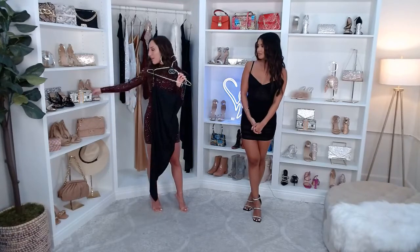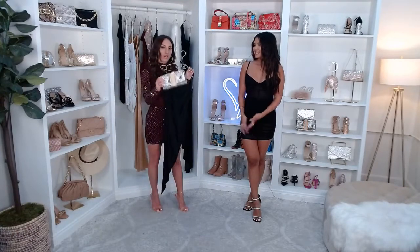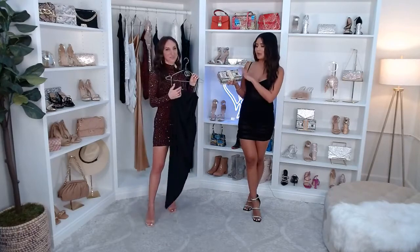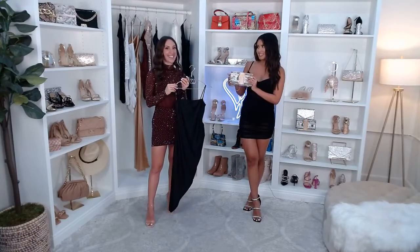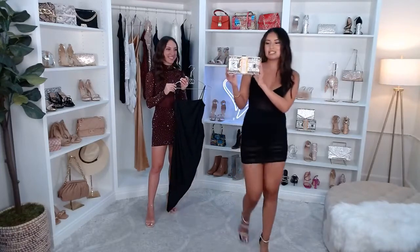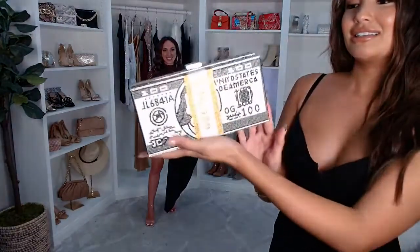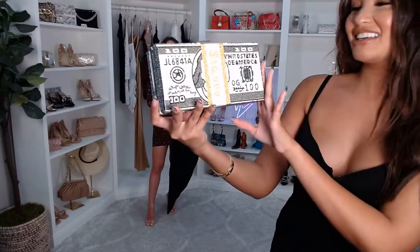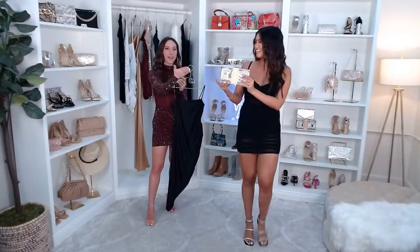So tell me about accessorizing a little black dress, especially with a bag like this. So this is the clutch that I specifically chose because it's very luxury designer inspired. This is the statement piece. When you're wearing a simple LBD, you want something to pop. Just look at it. It's a money clutch. I feel like it's a good luck charm, kind of. It's a good way to manifest. Exactly. And it has it right on there, $10,000.